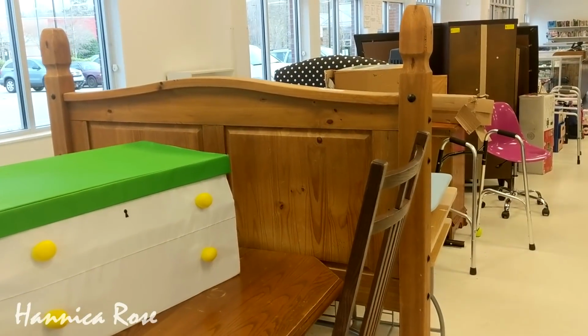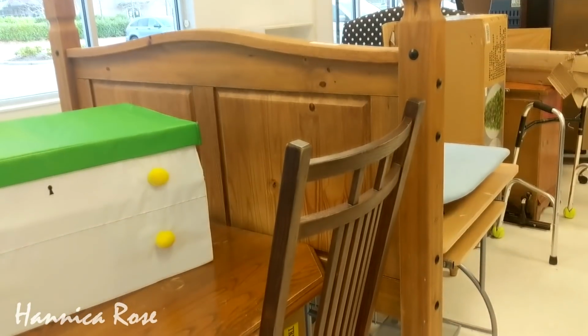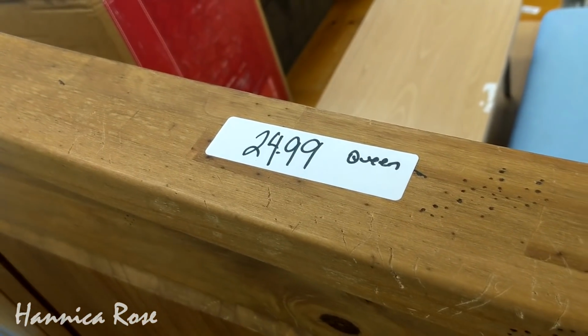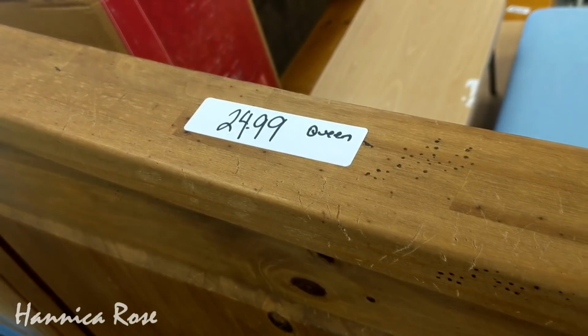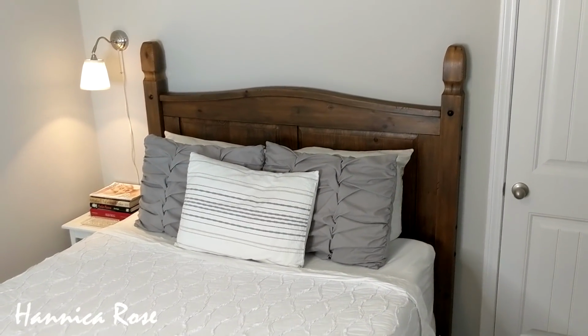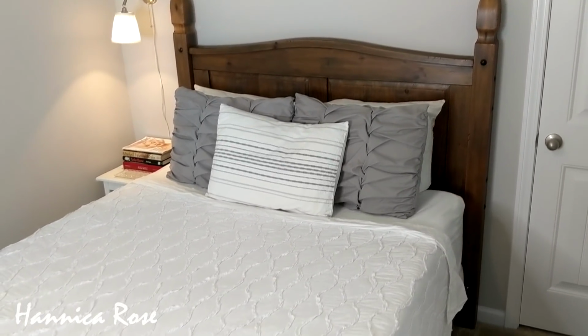So the next item that I want to share with you that is on my favorites list is the headboard that you see right behind you. I bought this headboard to go into my upstairs guest bedroom. I recently found this at Goodwill and I got it for $25, and it was solid wood and it was from Pier 1. And here's what it looks like inside of my guest bedroom. I recently did a tour on this room, so if you want to check out the full tour, I will have it linked at the top of the screen.